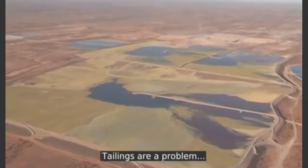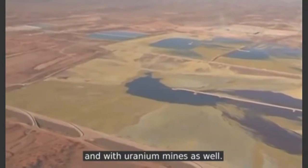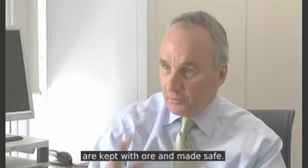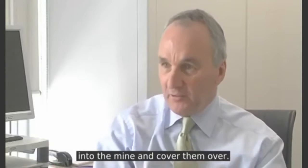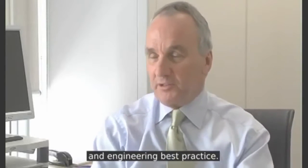Remember that tailings are an issue with all mines. So you have to manage tailings with all mines, and you have to manage tailings with uranium mines as well. And the two ways of doing that are either to build what are called tailings dams, which at the end of the life of the mine are capped with ore and made safe. Or secondly, to put the tailings back into the mine and cover them over. Both of those ways are engineering best practice and environmental best practice.